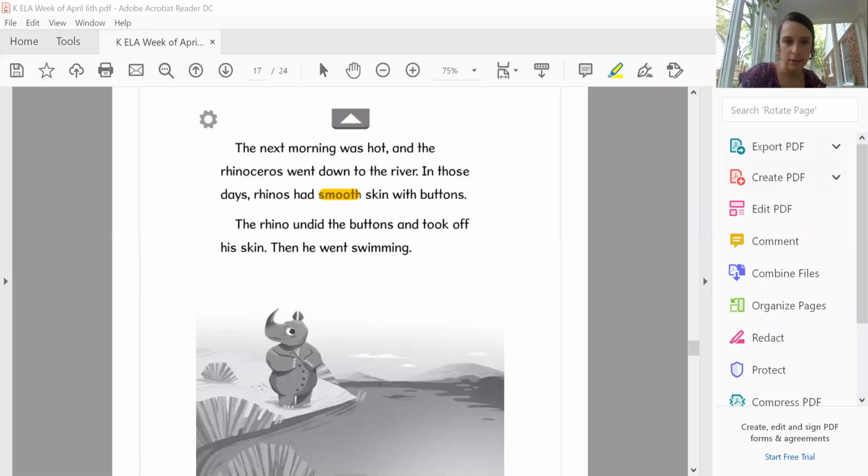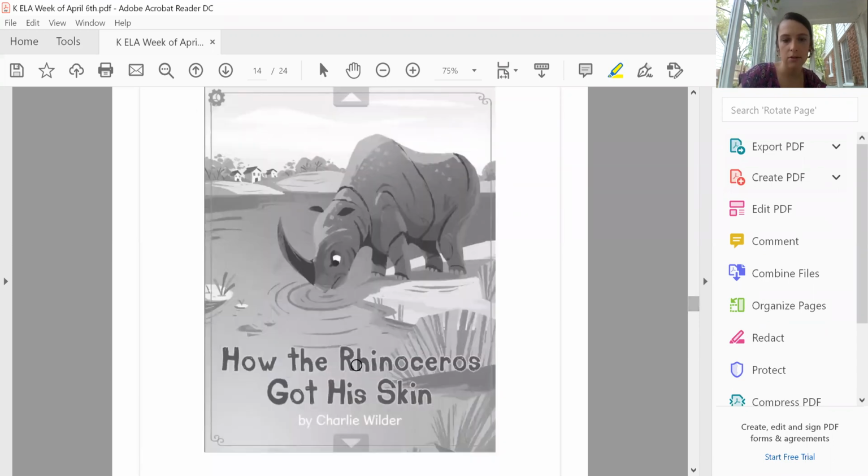I'm here at my house, a beautiful sunny day, but before I go outside and play and take a little walk, I wanted to share with you our second story in our packet today. So we're going to go ahead and look at our packet together. All right. So we know that we are working on our second story, how the rhinoceros got his skin.